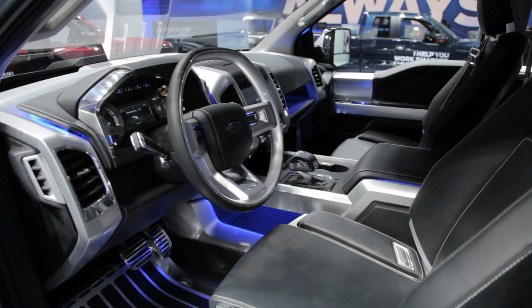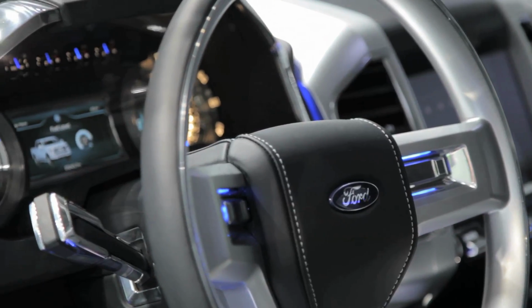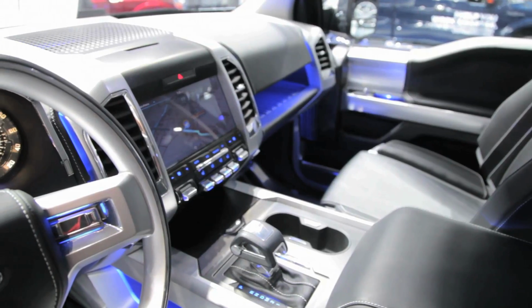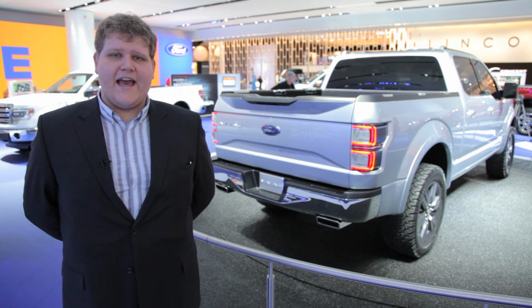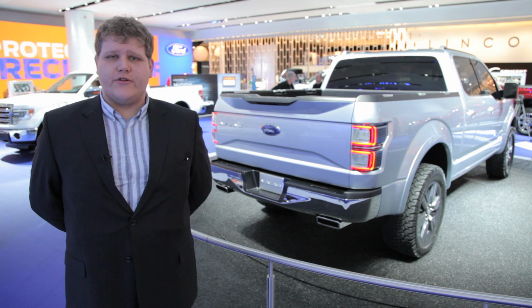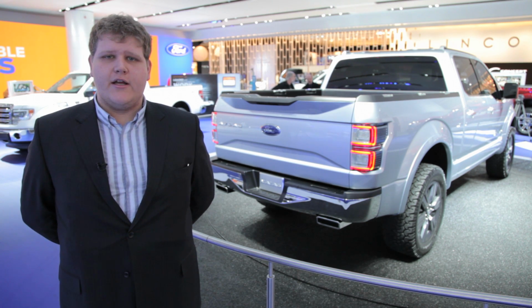On the inside, the Atlas Concept is still just that, a concept. Found throughout are LCD screens and ambient lighting, giving it a very futuristic look, though it will likely not look like that when it makes it to production. With the Atlas, Ford is definitely making a statement, saying, "Watch out GM and Chevy, because its next half-tons will be bigger, better, and bolder."